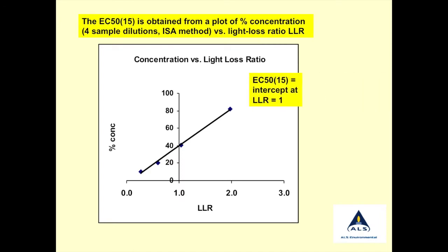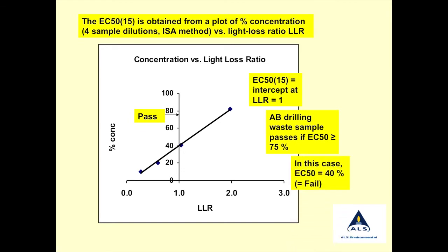The idea here, and I have to show you this graph to indicate how you arrive at the so-called EC50, is that's the concentration at which the light output is now 1/2 of where you started. So you plot the light readings from each of these four points on a graph of concentration against what I sometimes call the light loss ratio, and I sometimes call it by the old-fashioned letter gamma. It means the same thing.